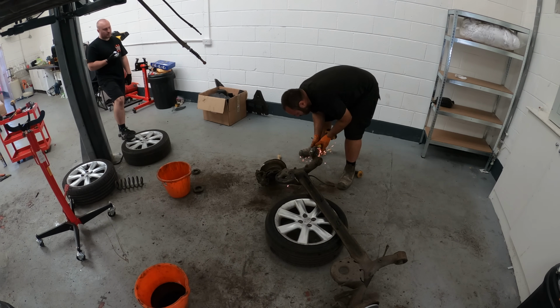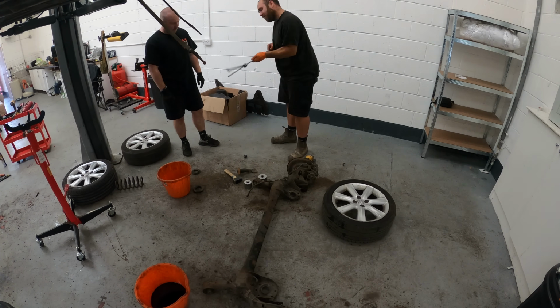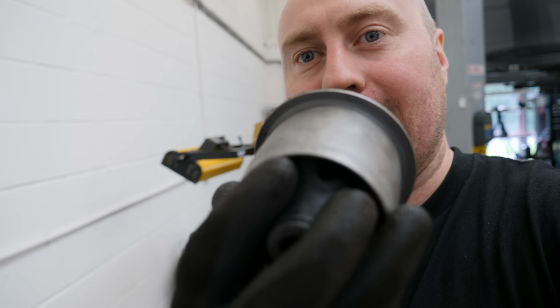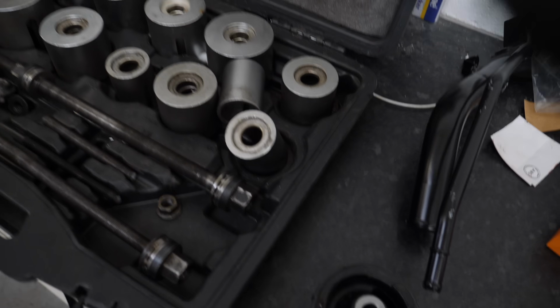If you're wondering what all the sparks are about, it's because the bush, this just here, as you can see, has this lip at the edge. So that's obviously going to stop us trying to press it out, because it's going to be pressing against itself with that lip. So we've had to grind the lip off the edge of this old bush so that we can get the pressing tool, one of these things, around the edge to actually push it out. That's the plan anyway.